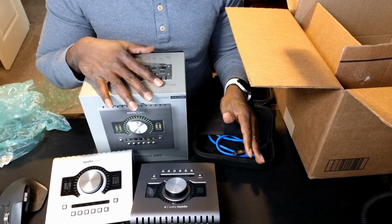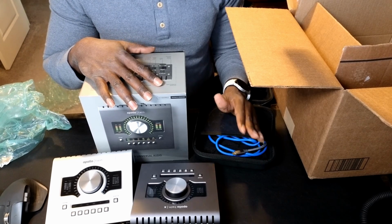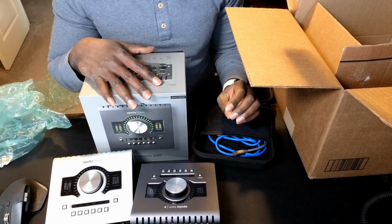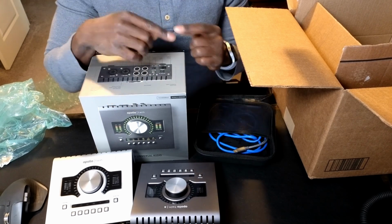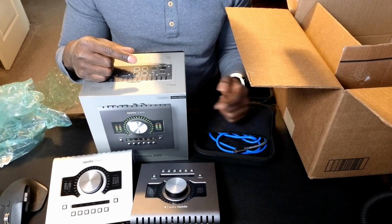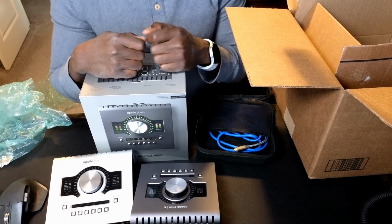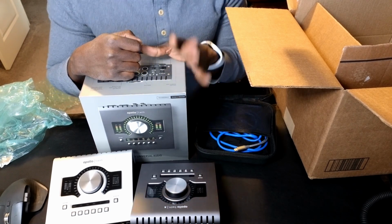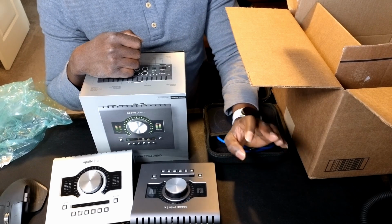Now, I want to sell this one, and I'm willing to sell this one. This one, by the way, in the box is super clean, and I'm going to include the cable, and I'm going to include the converter. So if you have Thunderbolt 3, not Thunderbolt 2, I have a converter. That converter is $50 from Apple. I got you. Hit me up. Go to my website. Send me.